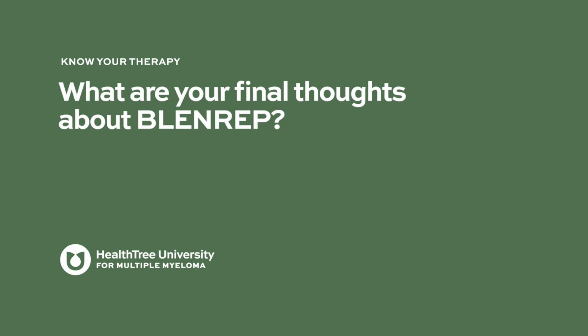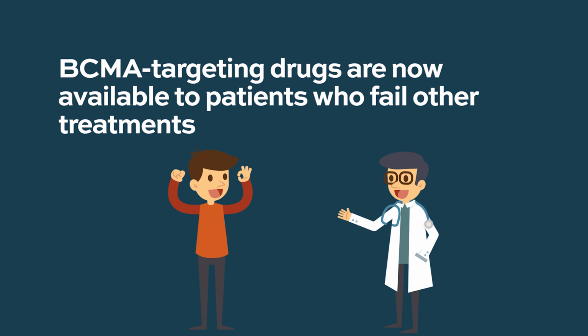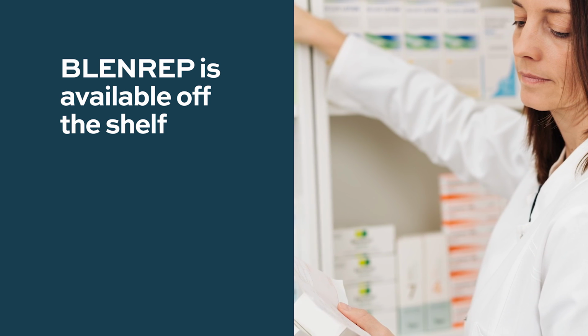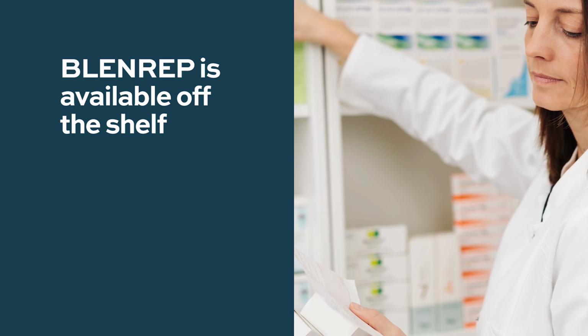What are your final thoughts about BLENREP? We've been hearing about these BCMA targeting drugs for a long time now, for years, and it's just fantastic to have one available to patients. We really have seen people benefit from this drug where they have really failed other treatments. One of the very nice things about belantamab, if you're looking at other future BCMA therapies we're waiting for, such as CAR T, is that belantamab is available off the shelf. So if there's a patient who we think needs this kind of therapy, they're able to get it very quickly without having to wait for CAR T manufacturing. So that's a terrific part of this.